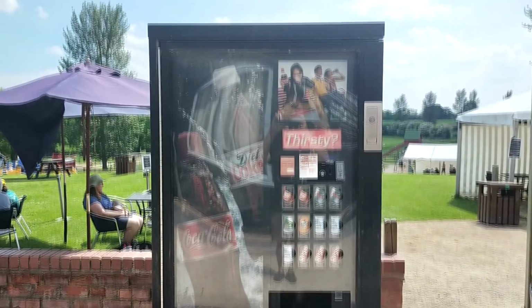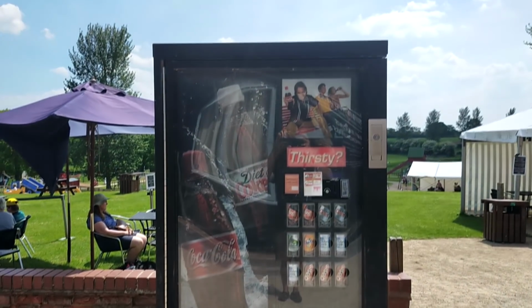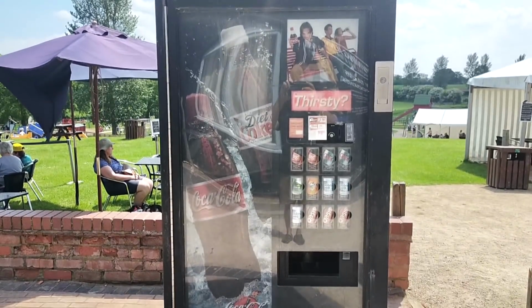My personal highlight of this shopping village was seeing this late 90s, early 2000s Coca-Cola vending machine, a real staple of my childhood. You just don't see these very often now.